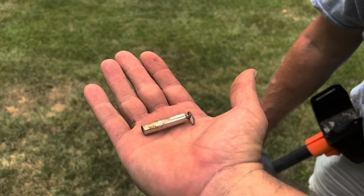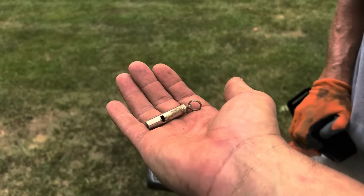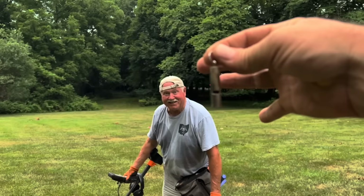When was the last time we found a potential dog whistle? That's right. It's been a while. Jeez, I think the last one was with Drew. And that was about 5-6 years ago. Easily. So, all right, in the bag she goes, Doug. All right. Hoot, hoot.